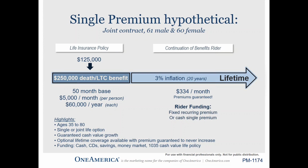Now, me personally, I'd much rather do an annual or monthly pay lifetime benefit rider for a couple reasons. One, the rider premium does not generate any additional cash value or death benefit, so why pay it up all at once? I'd much rather give an insurance company $334 a month than $74,000 all at once if I'm not going to get any additional cash value or death benefit from it. I'd rather keep the $74,000 somewhere else generating income and then use just the $334 that I spin off of that income to pay for the rider, or once again pull that $334 from an HSA.